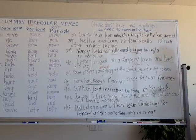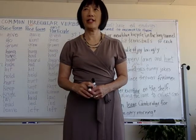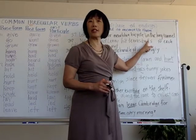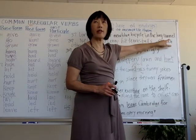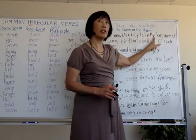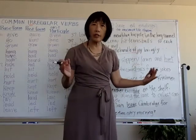Prepositional phrase. Do you remember this word? Here's the preposition, in. And then in the long tunnel. Here's the object, tunnel. What kind of tunnel? Adjective, long tunnel. Article, the long tunnel. This is a noun phrase. So in the long tunnel is a prepositional phrase. So that's a good phrase.